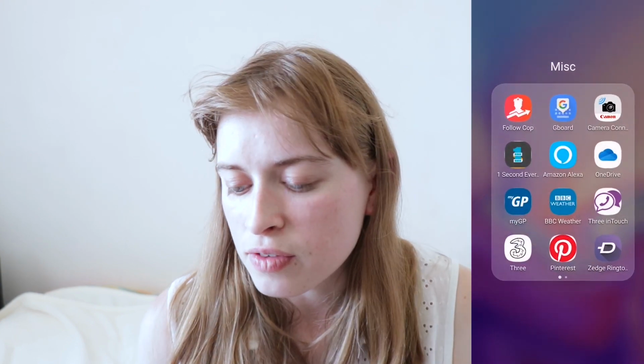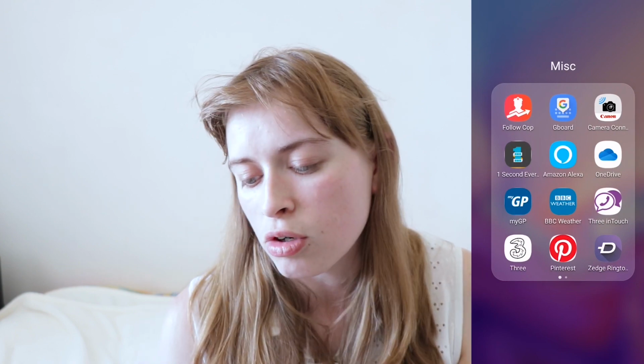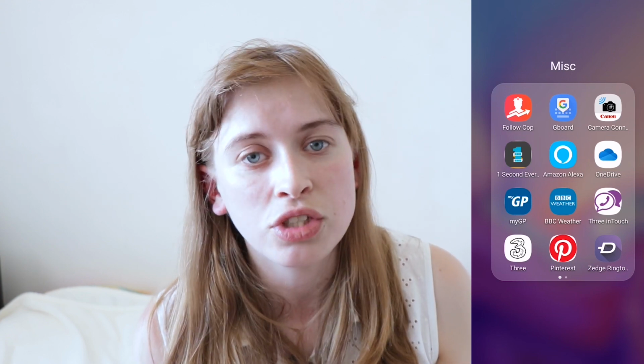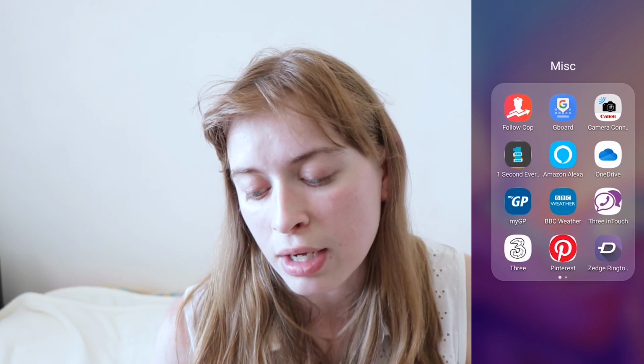I've got a miscellaneous folder, which basically has every single thing in here that doesn't fit in any other folder. I've got Follow Cop where I can track my Instagram followers because I'm one of those people who likes to know who's unfollowed me. Gboard, which is a really cool Google keyboard. You can look up emojis and that. It takes me ages to find emojis, and with Gboard, I can just change my keyboard to Gboard in my phone. You can search emojis, search GIFs. It's a really useful little app actually.